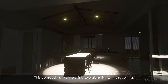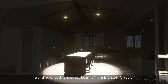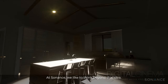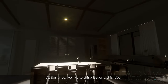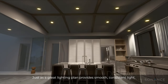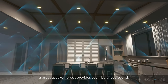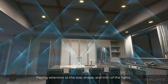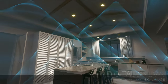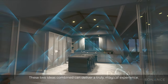This approach is like installing two giant lights in the ceiling. While there may be enough light in the room, standing directly under the beam of light is uncomfortable. At Sonance, we like to think beyond this idea. Just as a great lighting plan provides smooth, consistent light, a great speaker layout provides even, balanced sound. Paying attention to the size, shape, and trim of the lights allows technology to disappear into the architecture. These two ideas combined can deliver a truly magical experience.